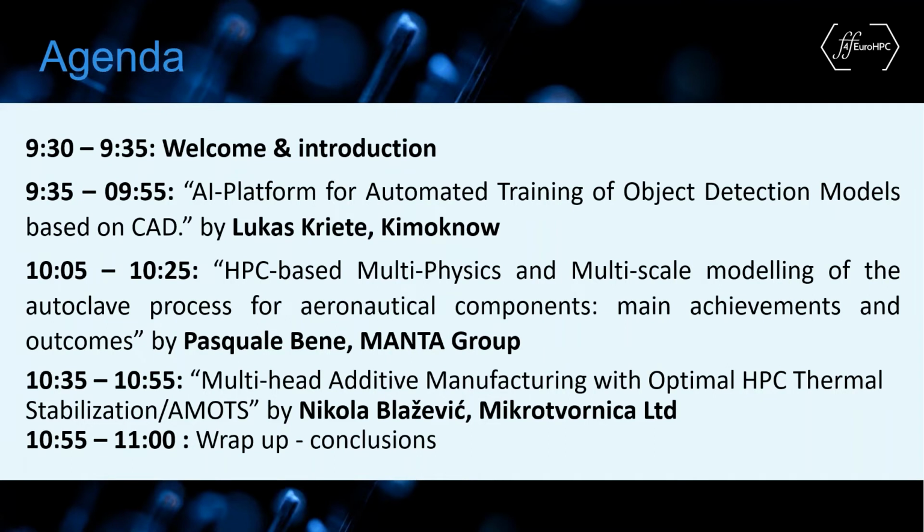Then the first presentation concerns the AI platform for automated training of object detection models based on CAD, done by Lucas Criete from Munoz. The second presentation concerns HPC-based multiphysics and multi-scale modeling of the autoclave process for aeronautical components. Pasquale Beni will present the main achievements and outcomes. Pasquale Beni is from Manta Group.